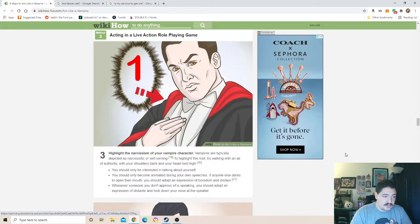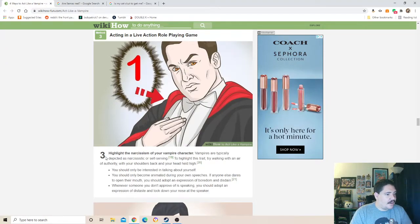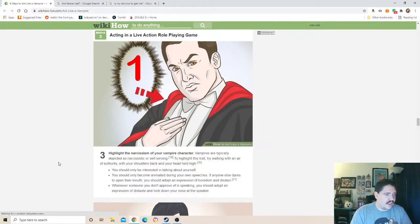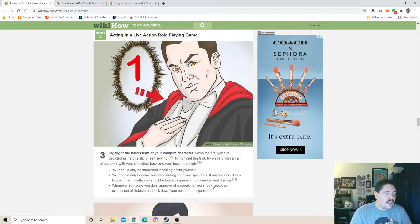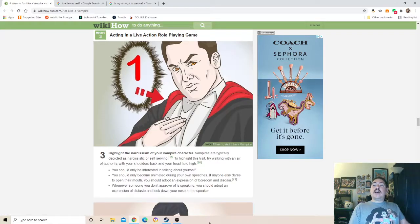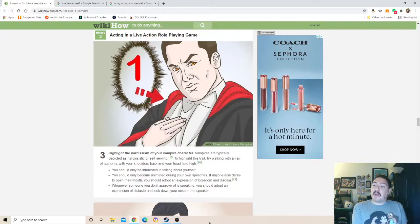Highlight the narcissism of your vampire character. I wasn't even off. Vampires are typically depicted as narcissistic or self-serving. Rude. Very rude. Just vampire hate right there. To highlight this trait, try walking with an air of authority, with your shoulders back and your head held high. You go, I am a vampire. I am better than you.